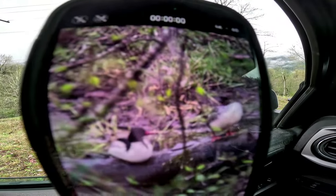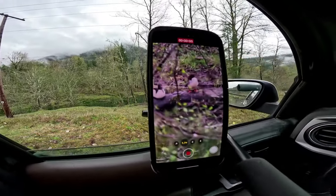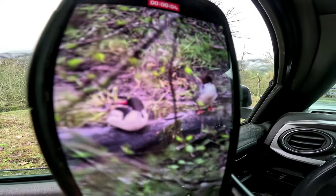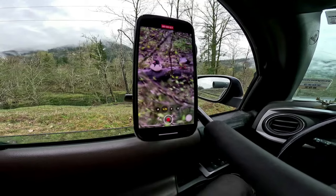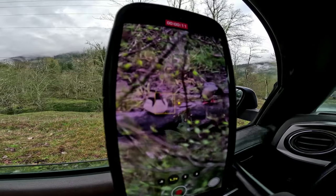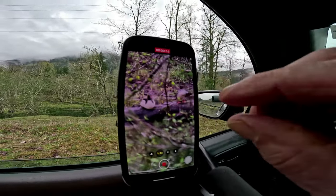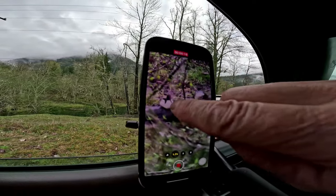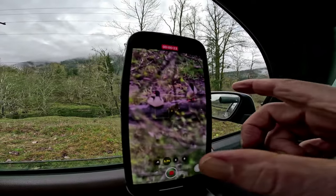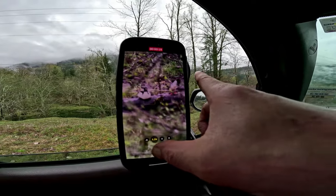Isn't that really cool? So all I gotta do is push this button, line it up. And now we're videoing them through my phone and also we're having challenges with these trees up here. So the phone keeps moving its focal point back and forth between the bird and the other. Pretty neat. All right.